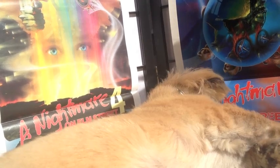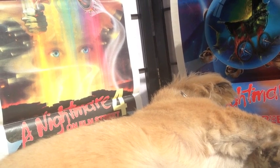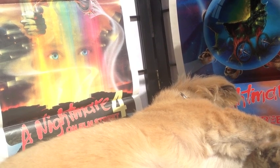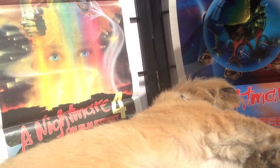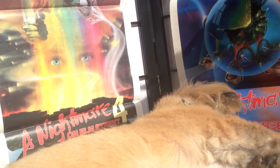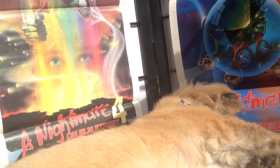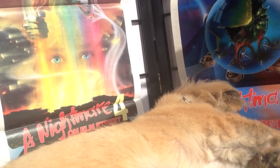Now the second disc has A Nightmare on Elm Street 2: Freddy's Revenge. It comes with 4 featurettes and a theatrical trailer, and it also has Nightmare on Elm Street 3: Dream Warriors with 7 featurettes, a music video from Dokken, and a theatrical trailer.